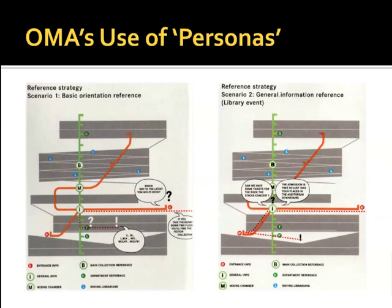as reference strategy scenarios. And if you look at these diagrams here, you'll see a little caricature of a library user with a speech bubble coming out. And inside the speech bubble, there is a statement of a query or a task. And then on each diagram, you'll see an orange route. And this route essentially is the circulation route through the building that user would need to take in order to fulfill or achieve their need.